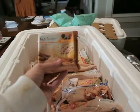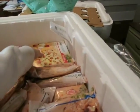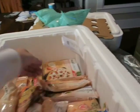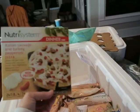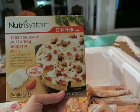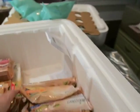A frozen cinnamon roll. But I'm glad about this. Lots of pizzas. Because we do pizza every Friday night. And like tonight, the kids had Domino's. And I actually wasn't hungry. And I skipped my meal. And so, we'll see. Okay, and that's the bottom up.